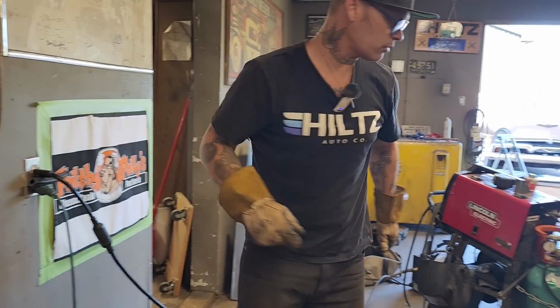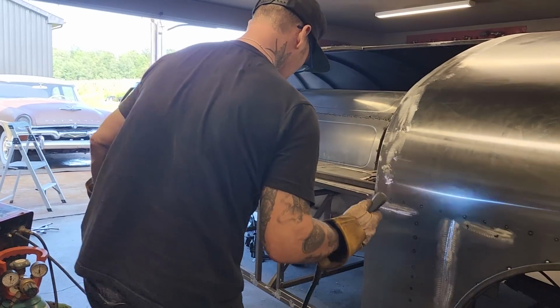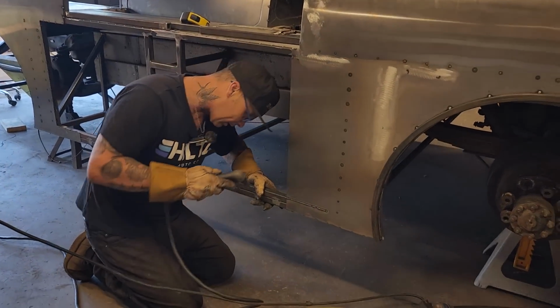Can you tell the plug ends are worn out? Just a bit. It's probably breaking down because the tip is breaking down too also.